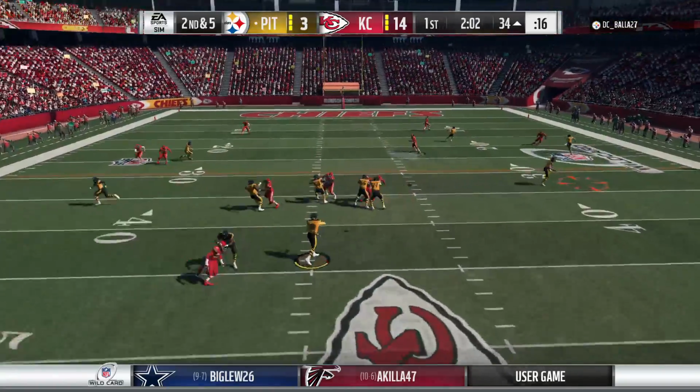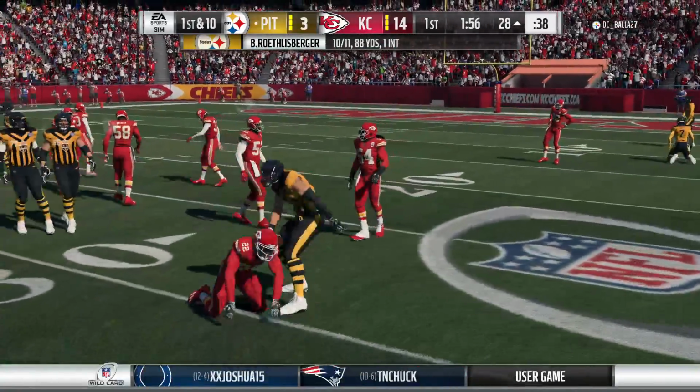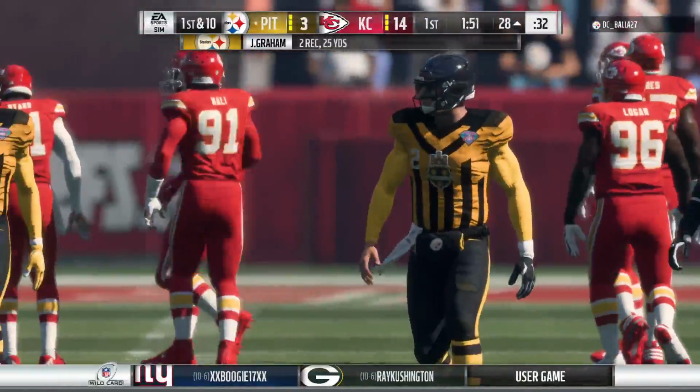From the shotgun, it's Roethlisberger. It's caught outright by Graham. And he'll be knocked down sideways at the 28. It's a pickup of 6 and good enough to move the chains.